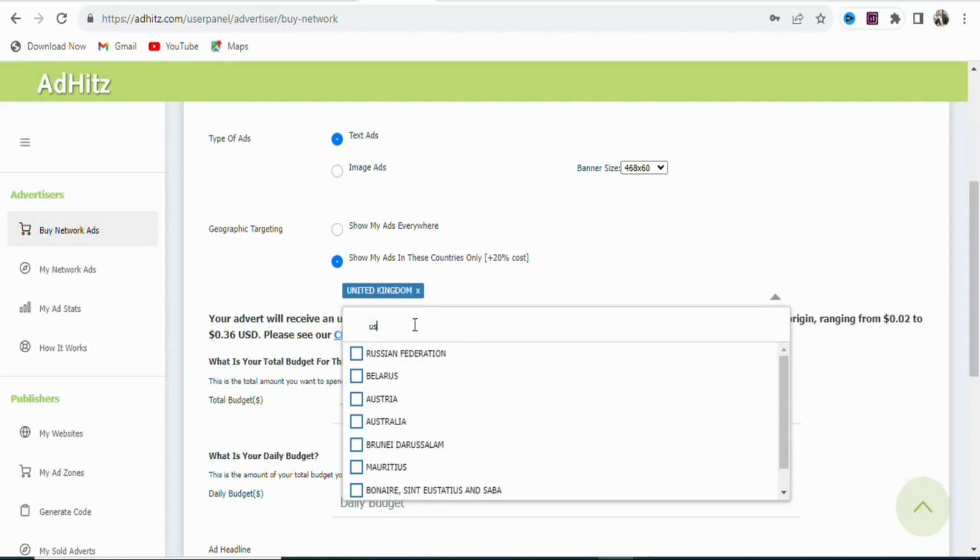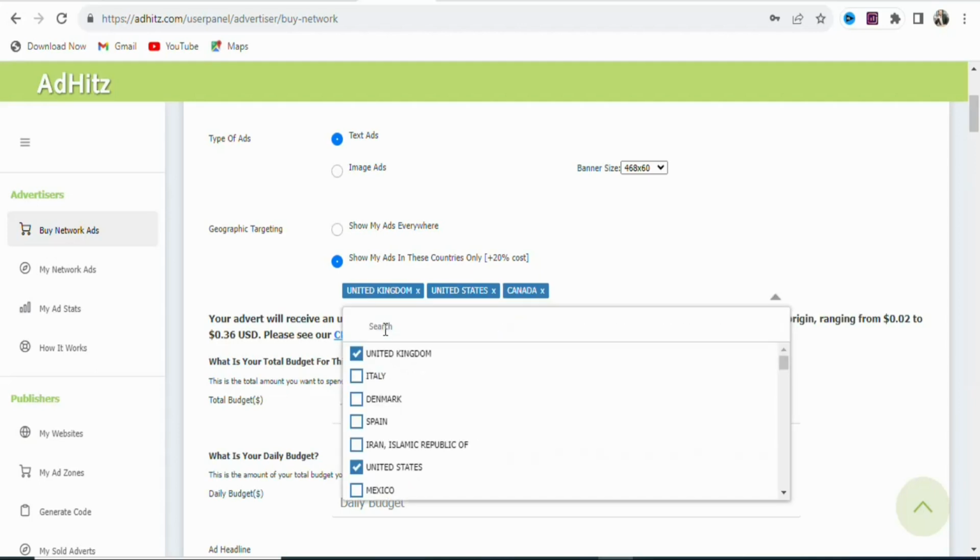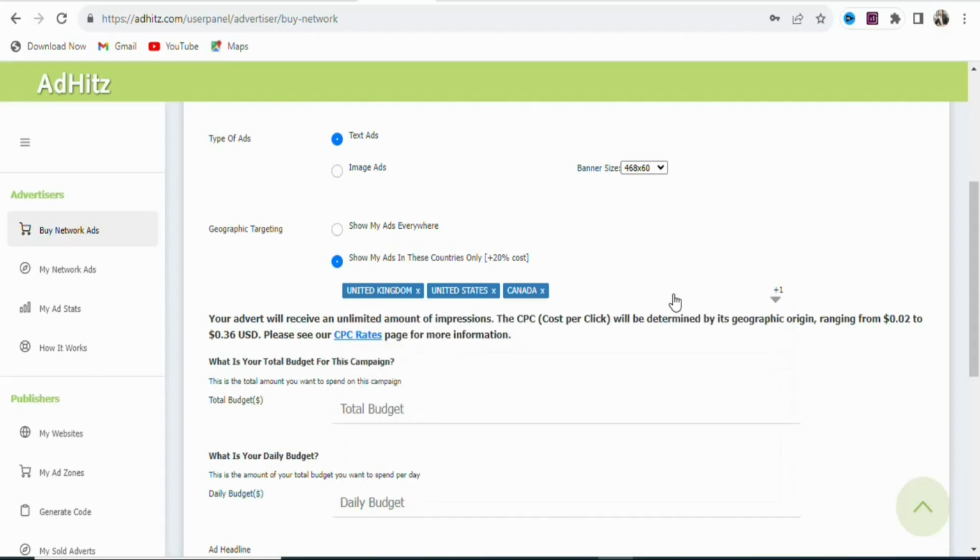Search for United States right here. United States, you can see it right here. Once that is done, you are going to search for Canada. So search for Canada right here. You can see that has been done. Once that is done, you are going to search for Australia right here. Search for Australia, you can see it. Click on it. You can see that has been done.